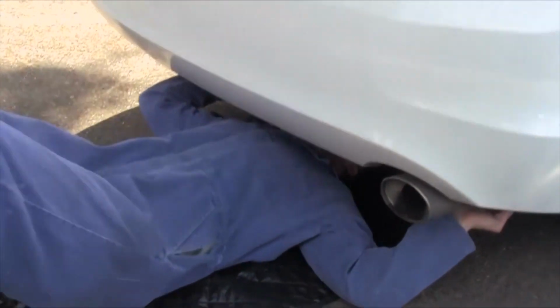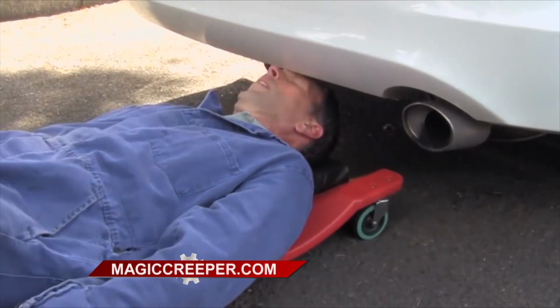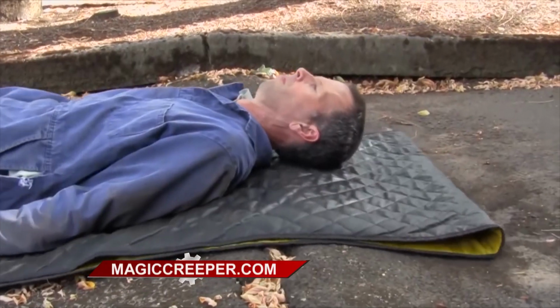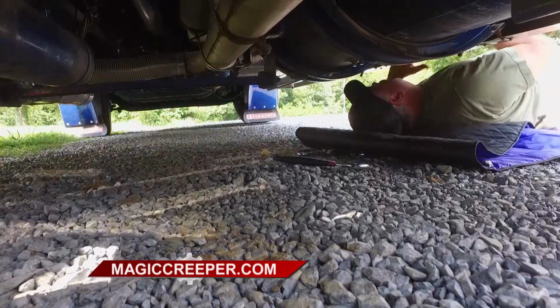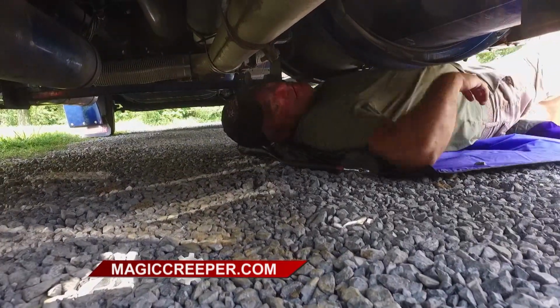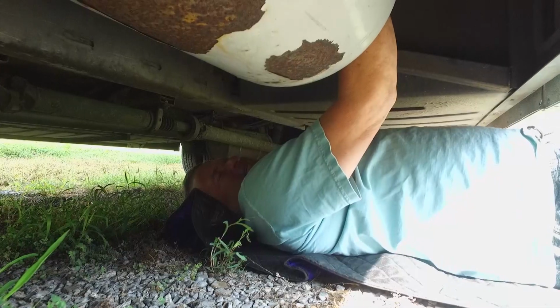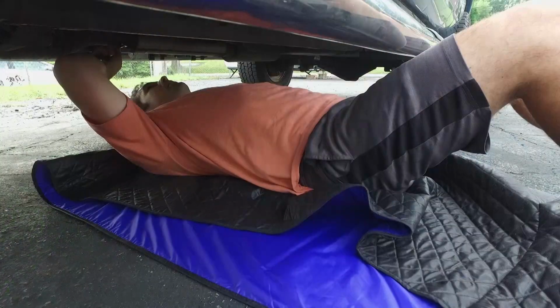Zero ground clearance on this thing. No big casters to take you up close to the vehicle. You get under the car with plenty of room to spare, and you're able to move around and maneuver better than a traditional creeper. When you're out there, maybe in the gravel, working in the yard, shade tree mechanic out there, a regular creeper is not going to be able to move around and maneuver like this thing.